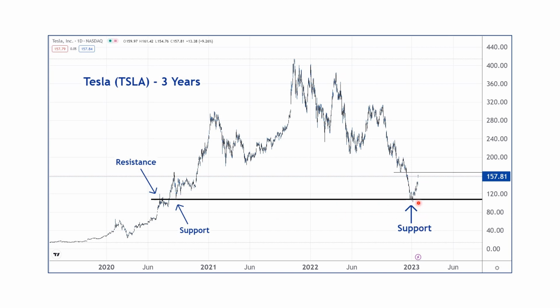And keep in mind, we just looked and saw how oversold it was. It was the most oversold in its history, and it got to a level that had been support. Stocks that are oversold and get to support tend to bounce, and that is what happened here. All right. So again, I know hindsight is 20/20, but this was a pretty obvious buy.